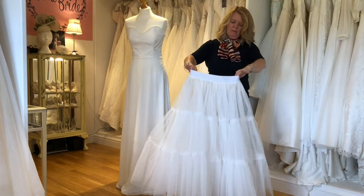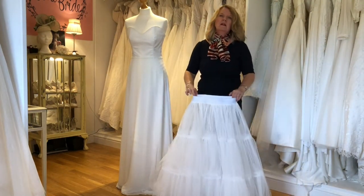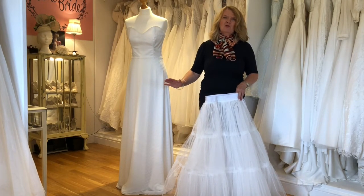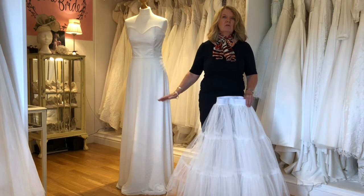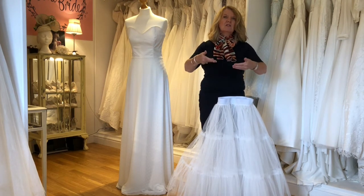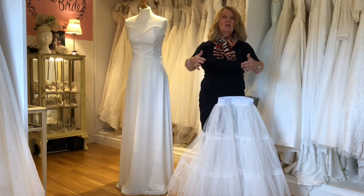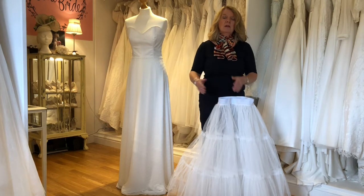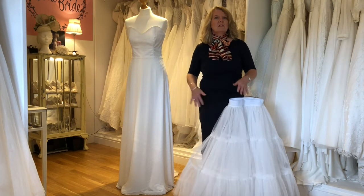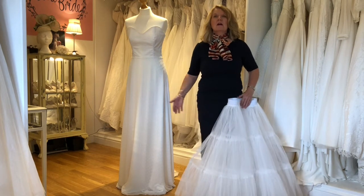Now some brides think that they need a hoop to shorten their dress. That is absolutely not true. The hoop is there to add volume, not to heighten the dress, so you don't need it altering, because it will still curl under if it's still too long. If you're walking along a carpet and it's still too long, it will curl under and you're more likely to trip.